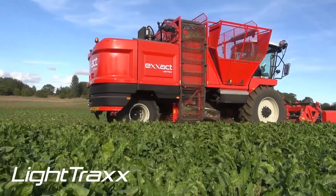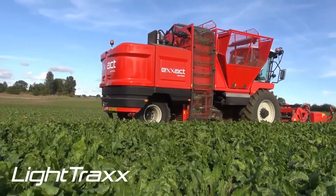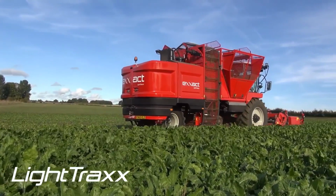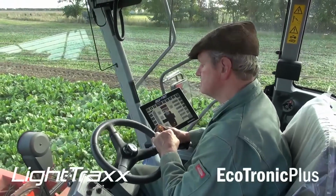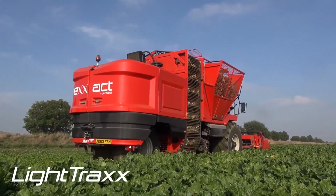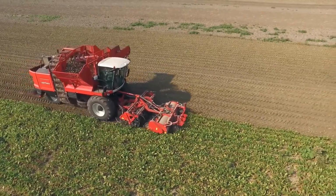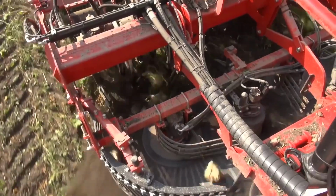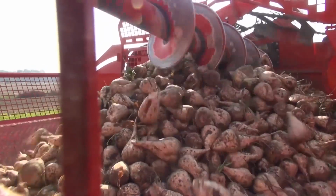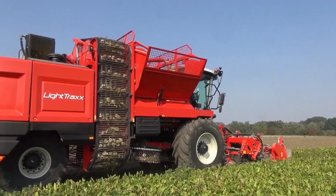Meet the LIGHTRAXX, an unbelievable sugar beet harvester from EXXACT and ADVALIGNO machinery. Operated from within a comfortably designed cockpit, the LIGHTRAXX offers simple operation and high productivity. Though engineered for economic engine management, this incredible machine includes large harvesting and cleaning turbines that gather and process massive amounts of sugar beets.